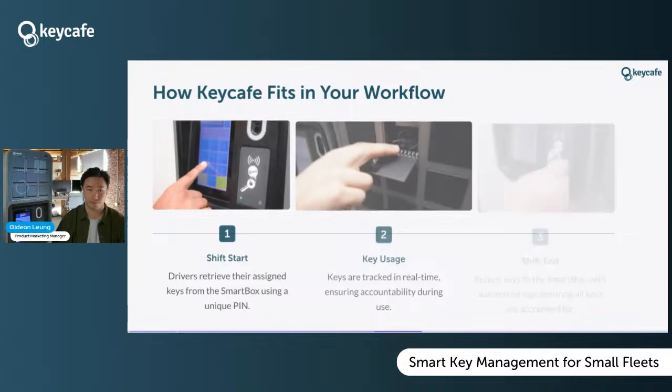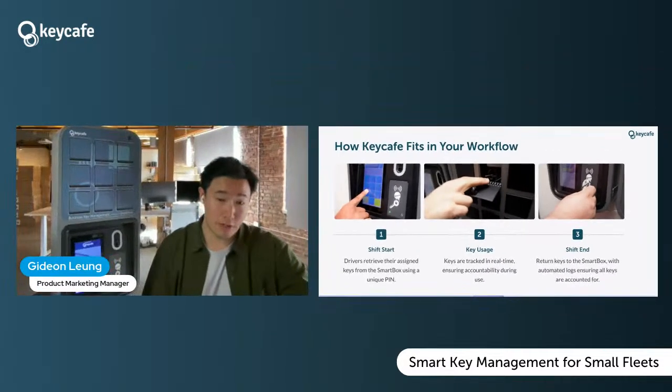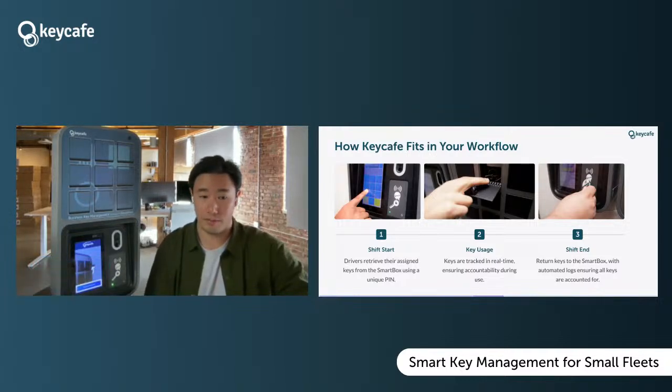And so how exactly does Keycafe work? Typically in the software with fleets, we find the best method for staff to use it is a PIN code. We have multiple different ways of user authentication, but PIN code is probably the easiest and what we see most used. So you would assign all of your drivers a PIN code that can be customized. You can make it your employee's ID number. Maybe you want it to be the last 4 digits of their phone number, something easy to remember, or they can customize it themselves to something super secure.